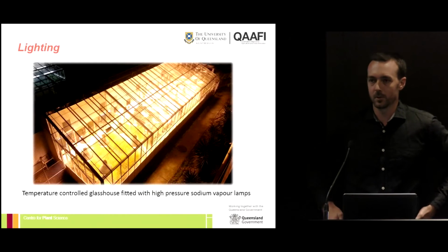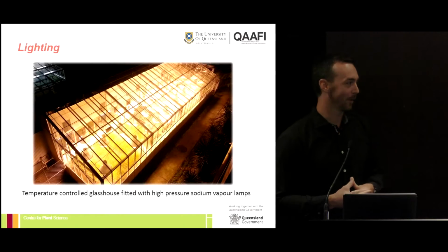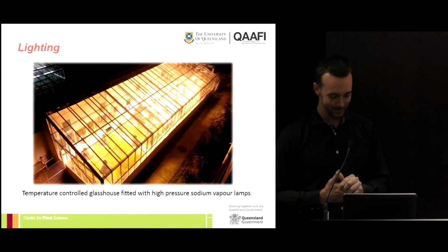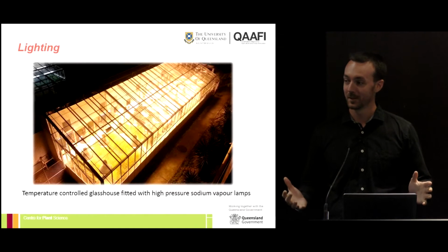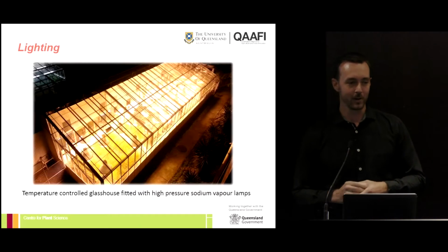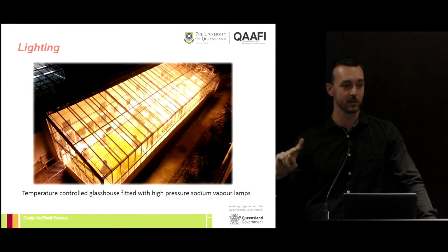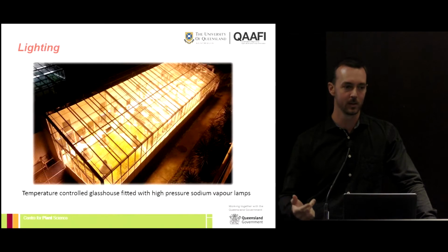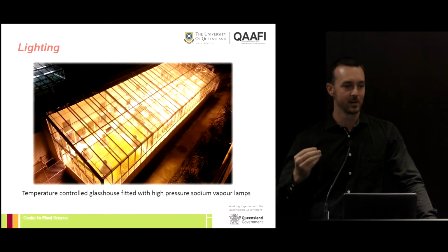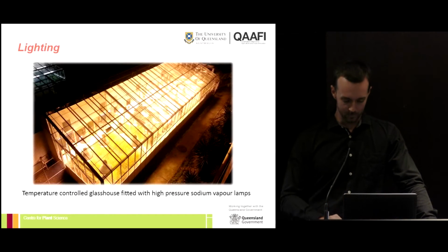In terms of lighting, of course we're quite lucky at UQ that we don't pay the electricity bill. So we get away with having these elaborate high pressure sodium vapor lamps, which suck up a lot of power. If you were running a commercial breeding program, you probably couldn't afford to have something like this. These glass houses also control the temperature plus or minus 1 degree, and obviously air conditioning is pretty expensive too. Anything to do with sucking up a lot of power becomes your number one factor for whether you do this or not. So you have to think about low cost solutions.